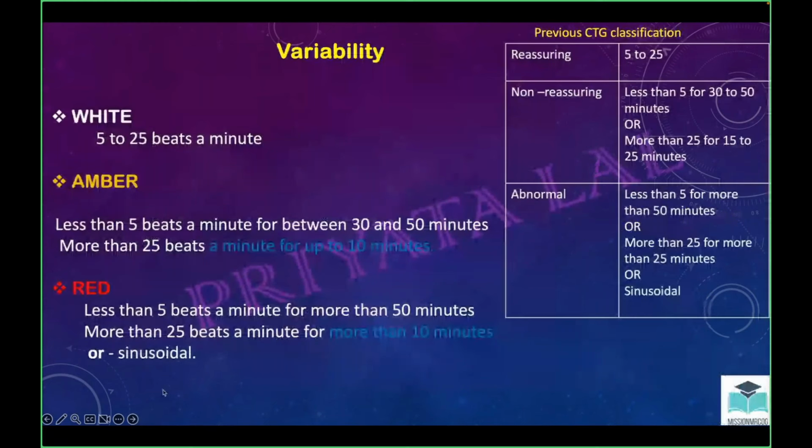Okay, so this is according to the new guideline. This is the suspicious sign because the variability was less than 5 beats for 45 minutes. So this is suspicious.